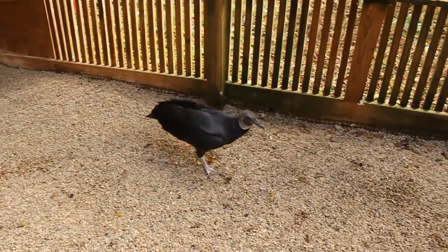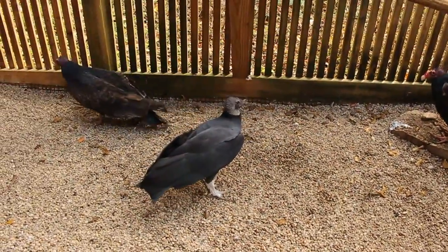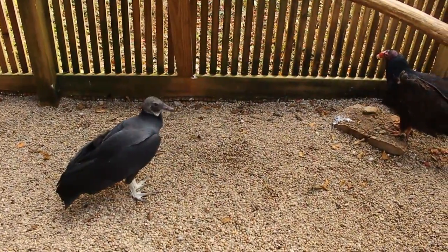These guys, even though they're not technically raptors, they're more closely related to storks. Because they have many of the same care requirements as the rest of the raptors, we go ahead and take care of these guys too.